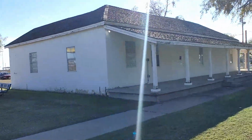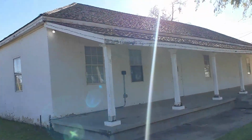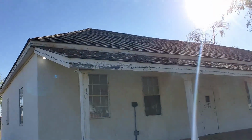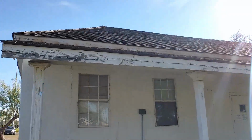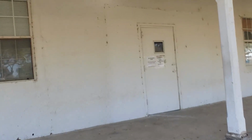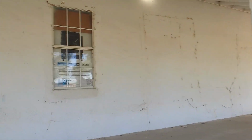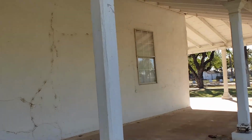So come up here and look. That is a really nice porch. And I do like the shingle shake. You know, that's all the wood shakes up on the roof. Duh, up on the roof. And then, obviously, the windows are going to be closed up like that. That way people can't go peeking inside.